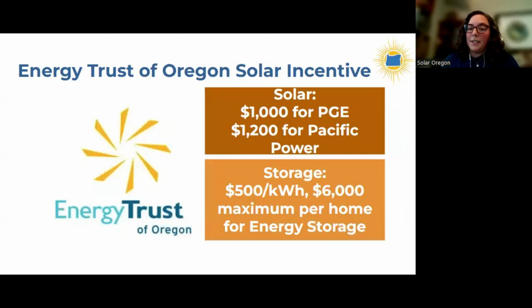There are also cash incentives that are offered by the Energy Trust of Oregon for PGE and Pacific Power customers here in our state. There is a $1,000 solar incentive for PGE customers, and they also have a $500 per kilowatt hour storage incentive, and that is up to $6,000. So depending on how large your battery is, how much you can claim for that will fluctuate. And then if you're a Pacific Power customer, the solar incentive is $1,200, and storage is the same at $500 per kilowatt hour, up to $6,000.